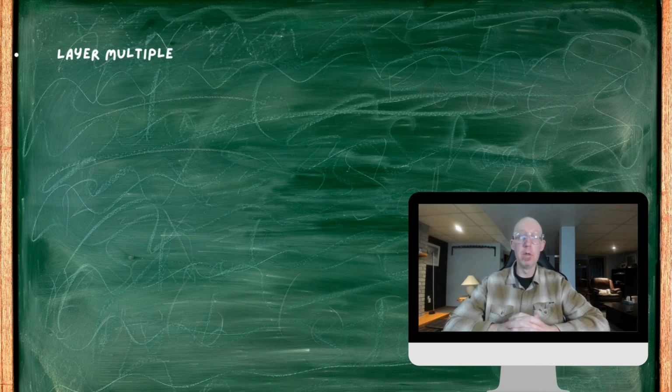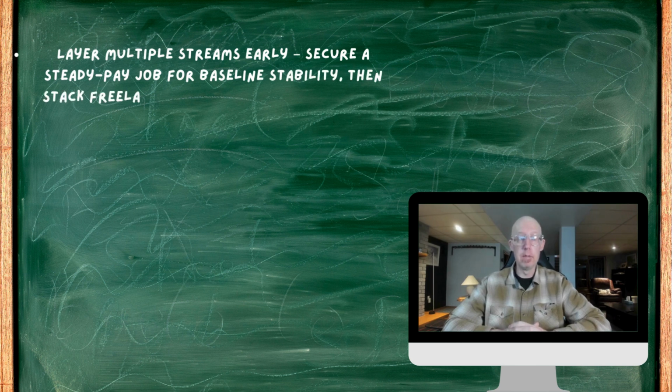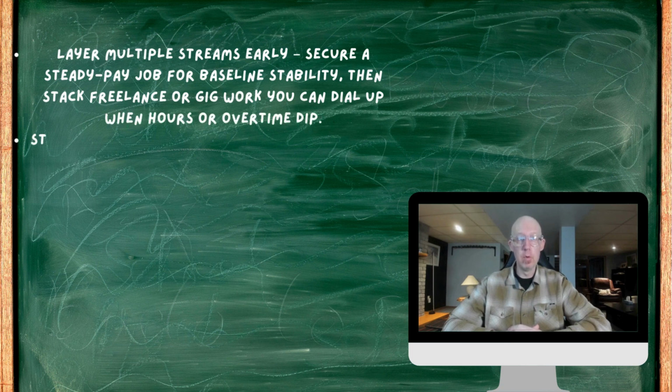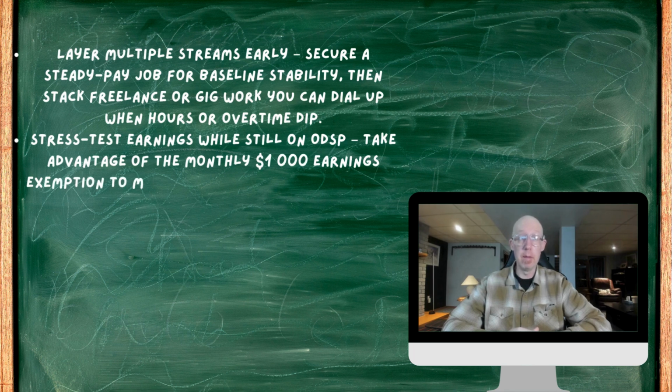2. Engineer your new income stack. Relying on a single job can feel as risky as relying on ODSP, so design multiple income streams before exit. Start with employment that offers predictable hours and growth potential, then layer freelance or gig work you can scale up if overtime dries up. While you're still on ODSP, you can earn up to $1,000 per month without any clawback, giving you a live test of stamina and scheduling before benefits end.